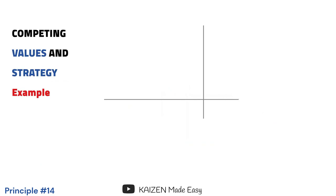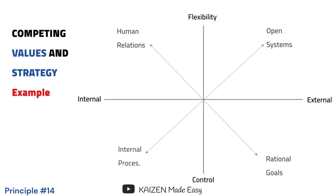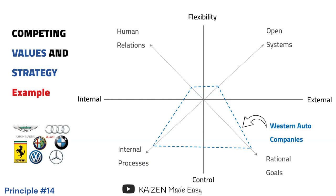Here is a spider diagram to roughly plot the profile of Toyota, Western auto companies, and Tesla. Historically, the Western auto industry has been preoccupied with control to the exclusion of flexibility, internally and externally. The companies in this industry want rules, structure, people obeying orders, and the freedom to hire and fire people at will. And then the goal externally is to grow, make a profit, and satisfy shareholders.